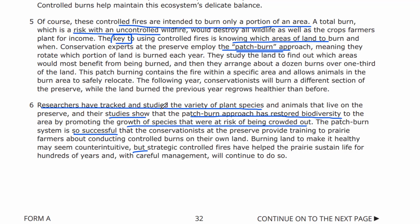Paragraph 6, researchers have tracked and studied the variety of plant species that live on the preserves, and studies show that the patch burn approach has restored biodiversity. It's promoted the growth of species that were at risk before of being crowded out. It's so successful that it looks like they taught the farmers. And then we kind of just wrap it up with a concluding sentence, right?